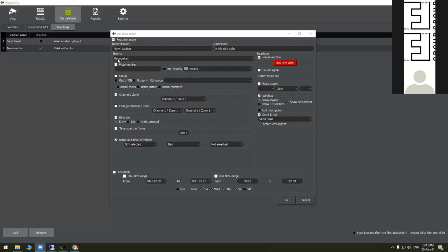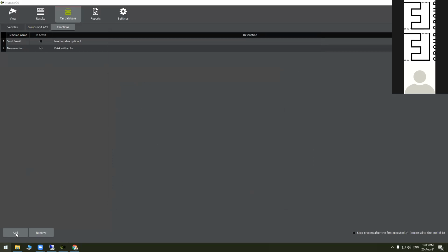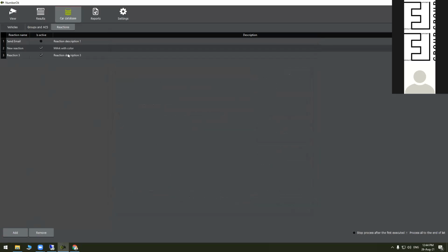For this feature, you will just need to use recognition as an event condition. As we already mentioned, you could combine all types of events. For example, as Nina described this case with brand matching, you are using some recognition event. And additionally, you could create some separate reaction only for checkpoint events. For a specific checkpoint, you want to receive some notification when somebody is trying to enter, and so these reactions will work together. So here you could combine these types of events.